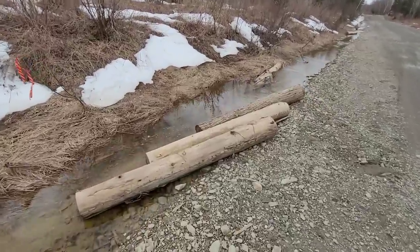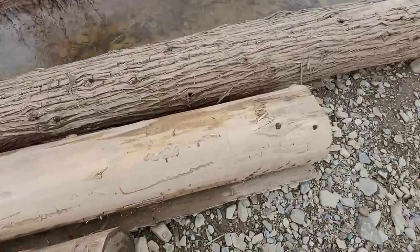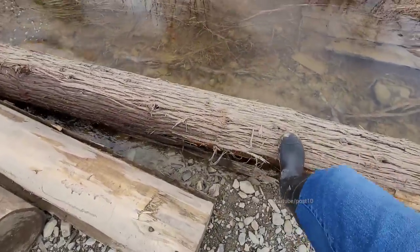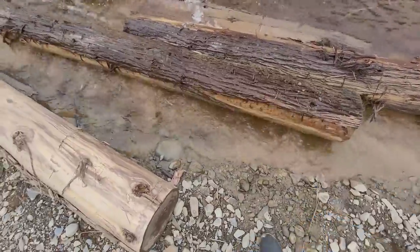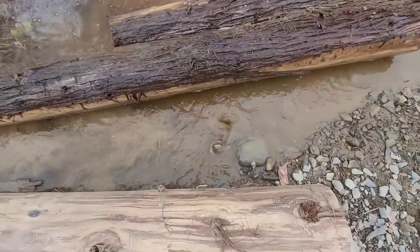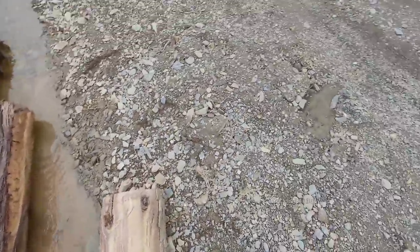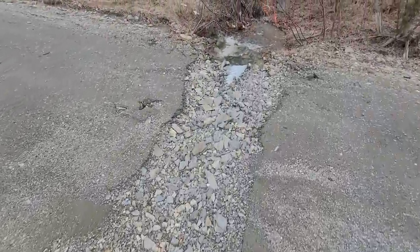Take a look at this culvert underneath these logs that probably fell off a log truck. Look at that. Bugs really like this one. I want to see the culvert. Where is it? Oh, now we got a whirlpool going. Cool. That culvert's working well. But the end of it was hit by something.